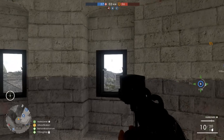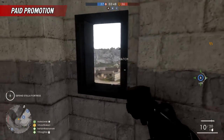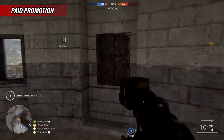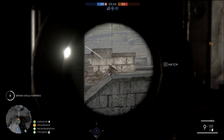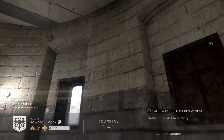We'll switch over to scout, see if we can do some damage from this tower now that we've got a long range gun. And again, I'm worried about Garrett. He's a very, very heavy PC player. I'm normally a console guy. And I don't know how I missed this shot here. I literally felt like I hit him in the face. Don't know how he got me, but okay.